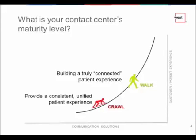In talking to a lot of health systems, a lot of them are fairly segmented. They don't have consolidated contact center environments. They've got 19, 20 plus different skill groups or pods or specialties, depending on how you look at those groups.